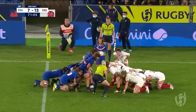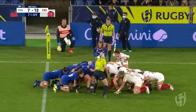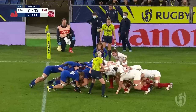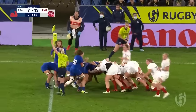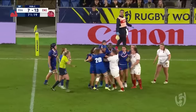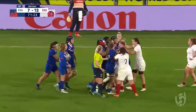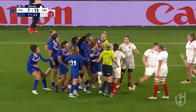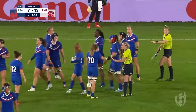Crouch! Bind! Set! Penalty France. Hermé just says to Bottoman, get back 10. Bottoman doesn't like it. Walk away. Walk away. No, do not. Penalty is yours.